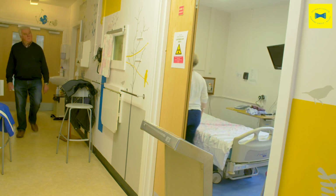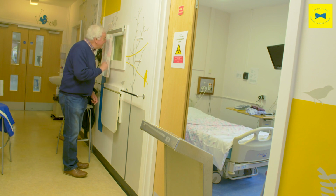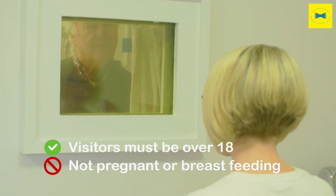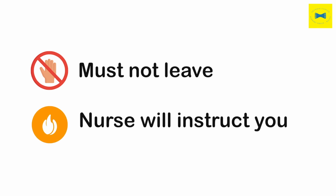You will now spend between 2 and 5 days in this room until your radiation levels have reduced. You will be allowed visitors, but they must talk to you through the glass window for their own safety. You must not leave the room until you are told that it's safe to do so. If the fire alarm sounds, the nurse looking after you will instruct you what to do.